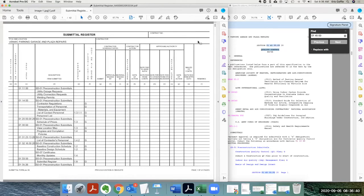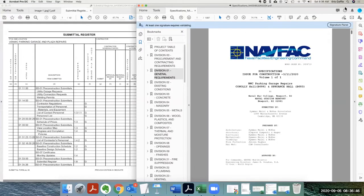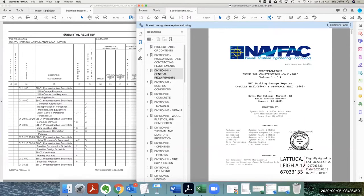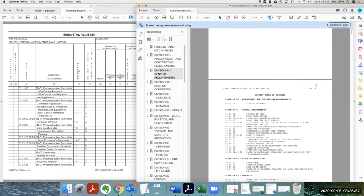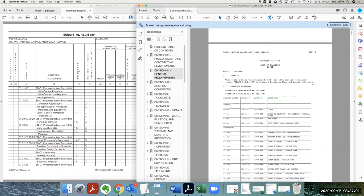So what's the next natural question? So how do you know what to submit or not submit? Exactly. All right? So let's go back into our specs section. And your specifications is really the guideline of what you're supposed to do on the actual project. So this is your reference guide, and it gives you all of the answers to those types of questions.